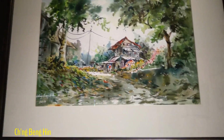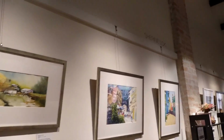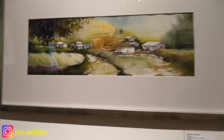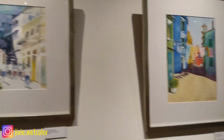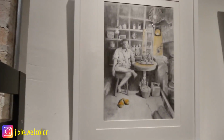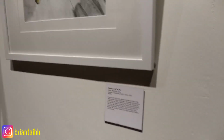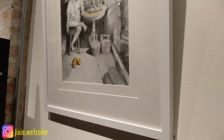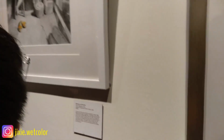Whoa. Oh, this is by Shireen Locke. Oh, this is a very nice kampung landscape. This is by Brian. This one is by Shireen. Which part is your watercolor? I guess the part where it's colored, the rest look like graphite. Doesn't the color look like watercolor still? No, it's true, it is really watercolor.